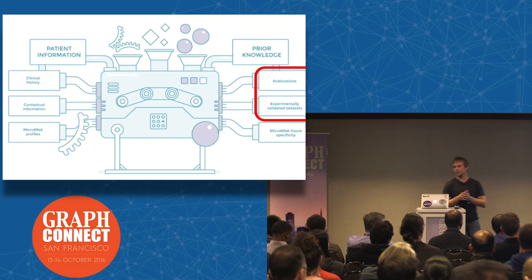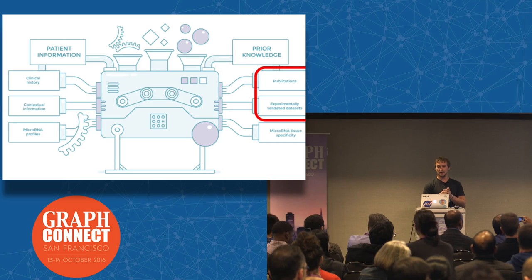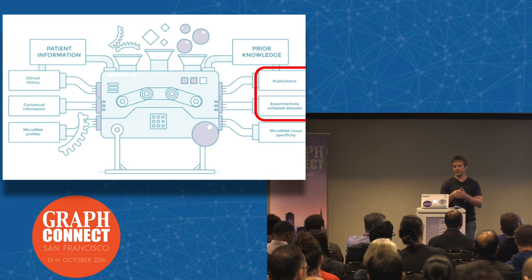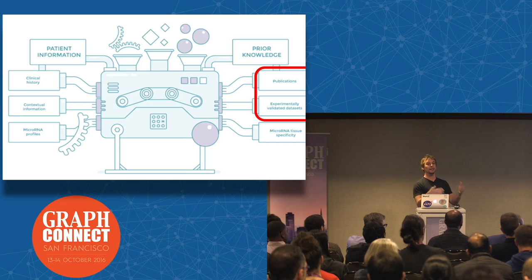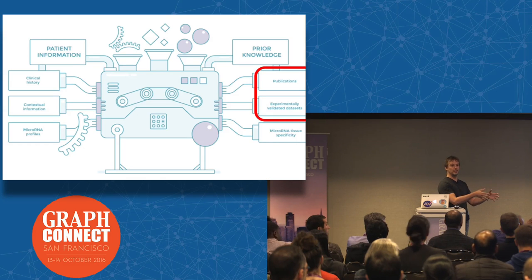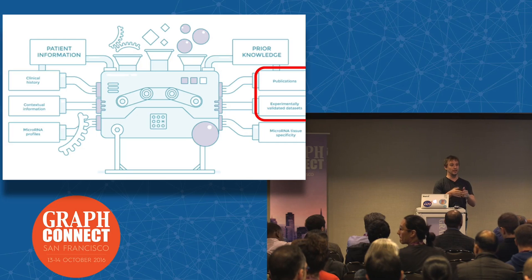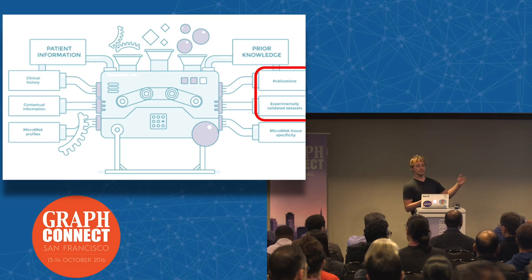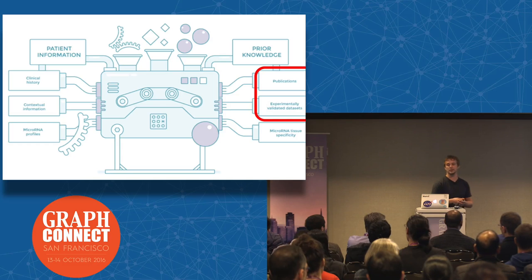Right? In these priors, I'm going to be talking about the first two, so publications and just validated databases in which scientists have painstakingly collected all findings that they've seen in the lab so that we can leverage later. And then other known facts about microRNAs, such as tissue specificity that Jorge was talking about.